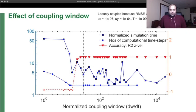Since the squares show the total time, and the number of iterations performed is shown by the circles, the difference between these two shows the time taken by preCICE in the communication during the volumetric coupling approach. My initial expectation was that this computational time would decrease, at least linearly, but at least it should keep decreasing rather than showing this kind of up and down behavior as we increase the coupling window.